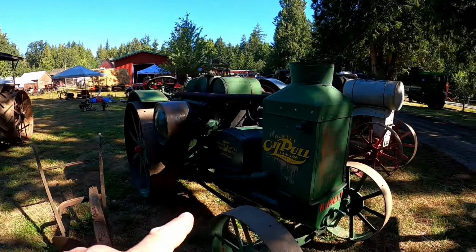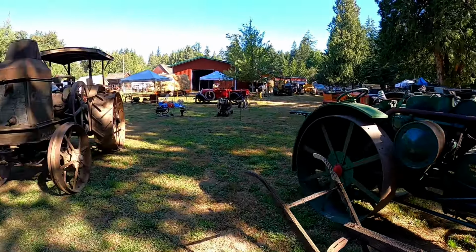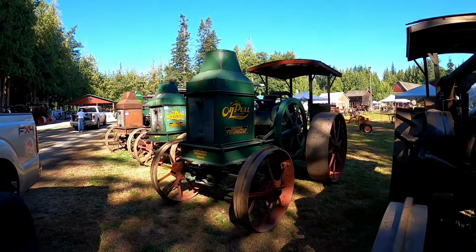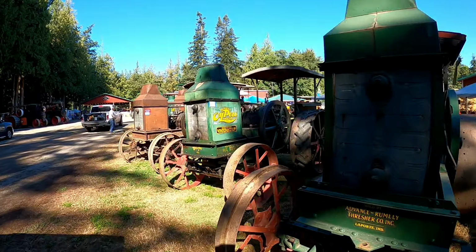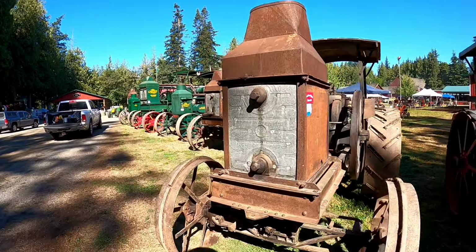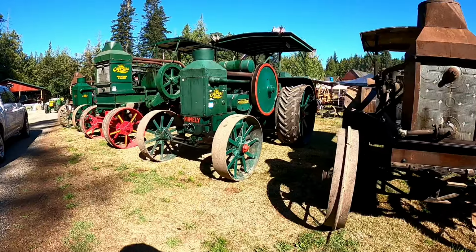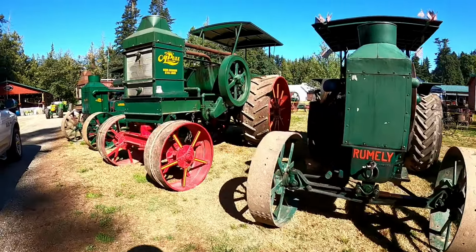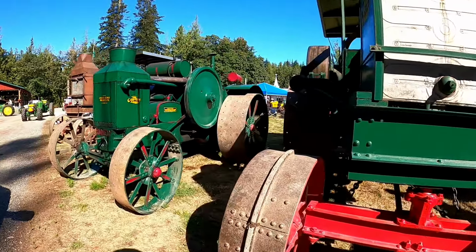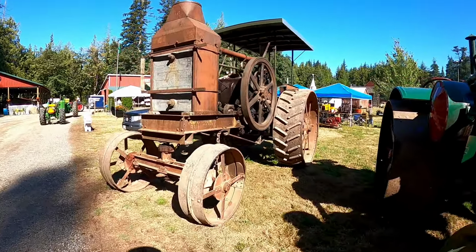And then they stacked Rumleys from small to large. I don't know the sizes, or by model, but they have one of the coolest sounds. Nice look to them. And this is our biggest one on the grounds. Hi, Fred. Nice crusty original.